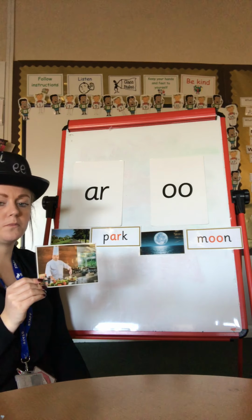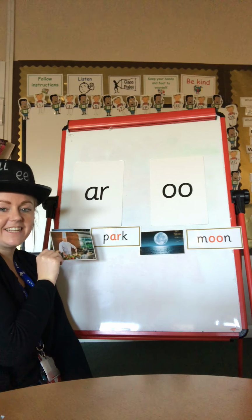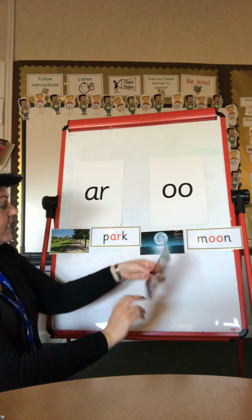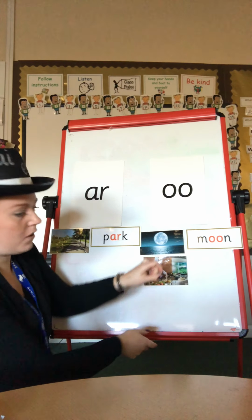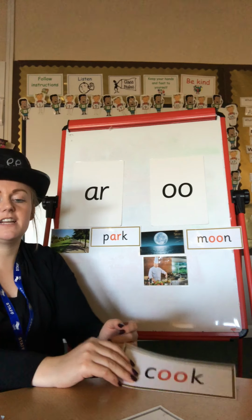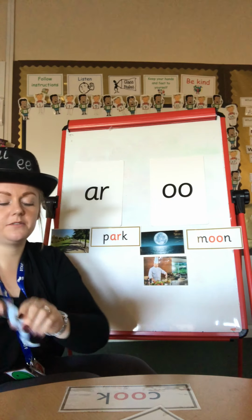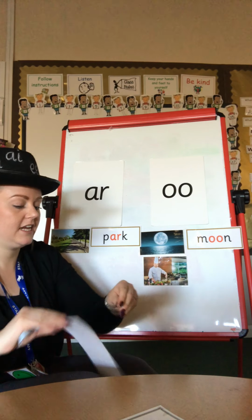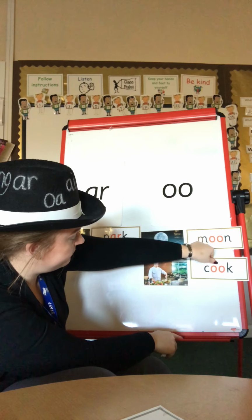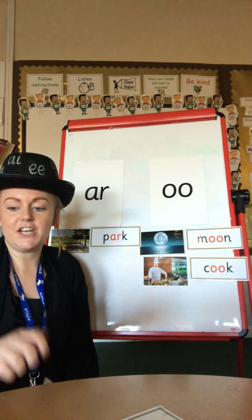So, which one of these is the oo sound? Is it this one? No, is it this one? It is, that's right, oo for cook. And I've even got the matching word to go with it. Are you ready to read it? K-ook, cook. So we can pop that next to the picture of the man cooking. Okay, right, let's have a look at another picture.